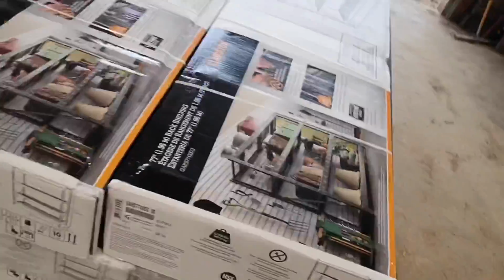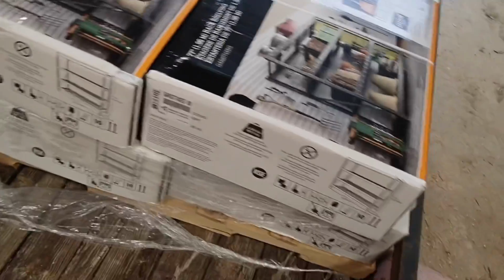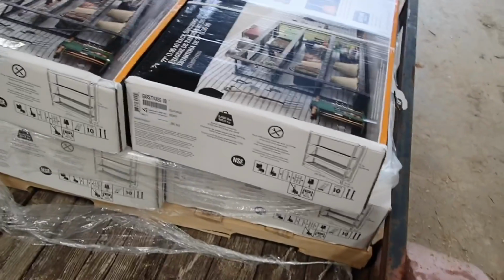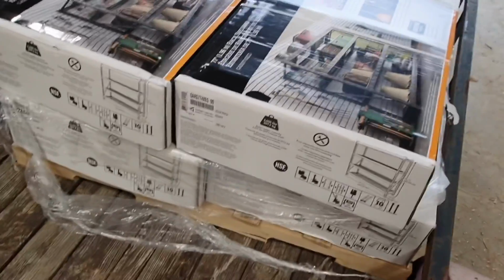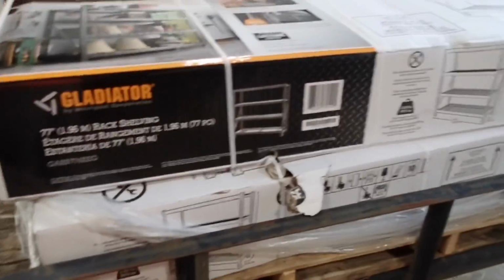I ordered these from Home Depot a week ago. They don't stock these things in none of the stores anywhere around here. I even checked some in some other big towns and they don't stock them. But I ordered them on a Monday, they came in on a Monday. I had them shipped to our closest Home Depot, which is in Tupelo, Mississippi. And so I went up there yesterday. I took my trailer with me, went up there yesterday evening and picked these up.